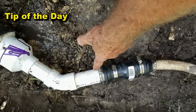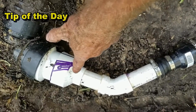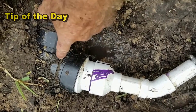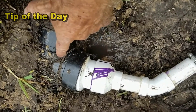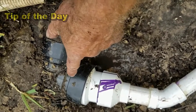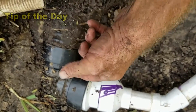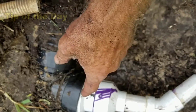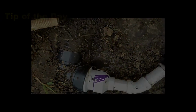You can see it's plumbed. Now we have 1.5 inches going to 1.5 inches to 3, 3 to 4, and it goes into the other pipe. It goes into the corrugated pipe. And I'm going to seal that with a tape to make it nice and tight. It's a roofing tape, window and door roofing tape.